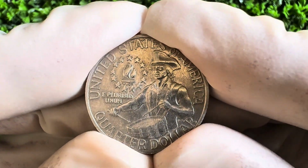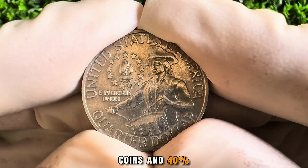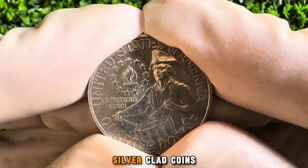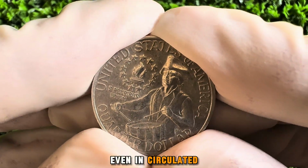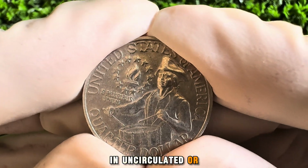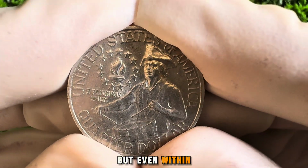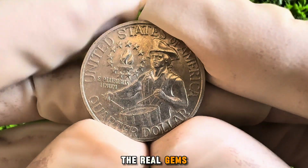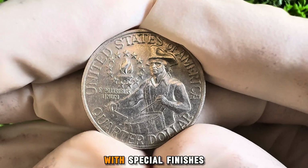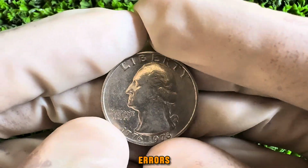Here's the kicker. The San Francisco Mint released both copper-nickel-clad proof coins and 40% silver-clad coins. If you have one of these silver-clad coins, even in circulated condition, it could be worth several dollars. In uncirculated or proof condition, the value climbs dramatically. But even within these general categories, the real gems are error coins, coins in exceptional condition, and those with special finishes.